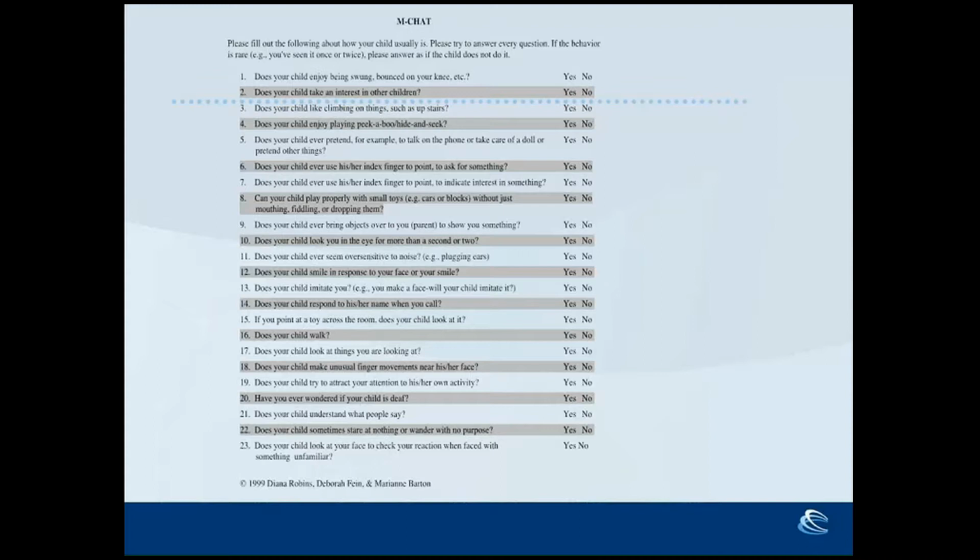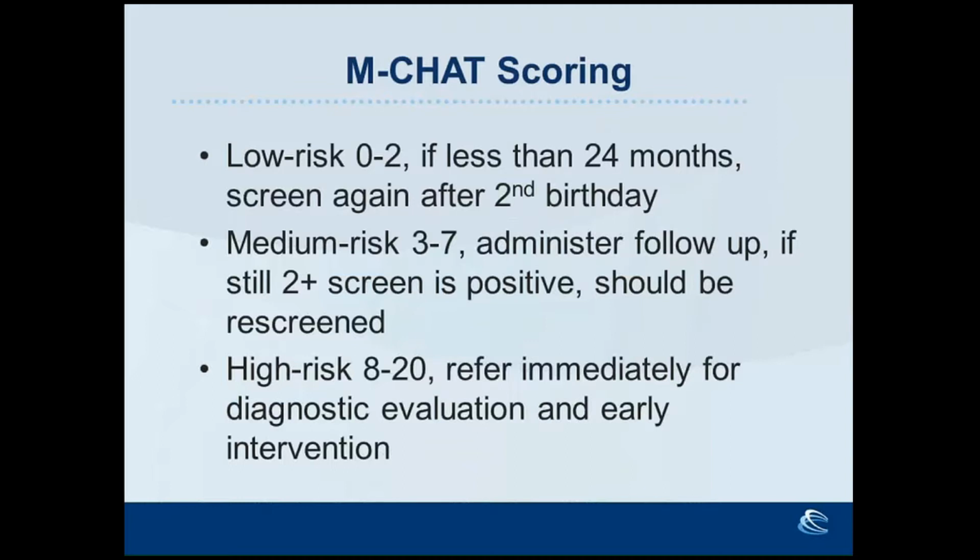So when you're scoring this, and this is the revised version, there are follow-up questions that you can use if you're going to go back through them. So if they answer 0 to 2 and it's less than 24 months, so they're on time for their 18-month checkup and you're giving them their first M-CHAT at 18 months, they score 0 to 2, they should be screened again. So you want to screen them after their 2nd birthday to make sure that they're consistently scoring in the 0 to 2.